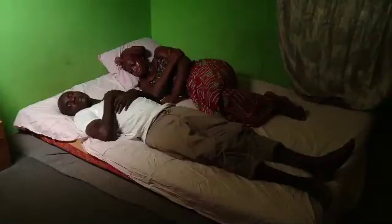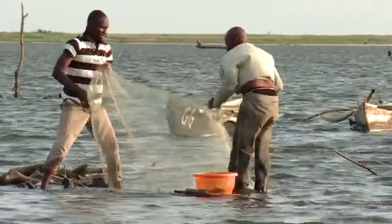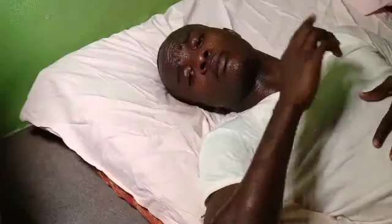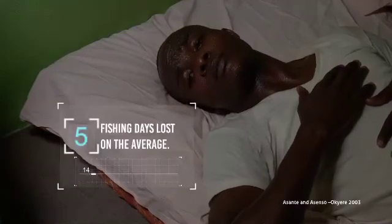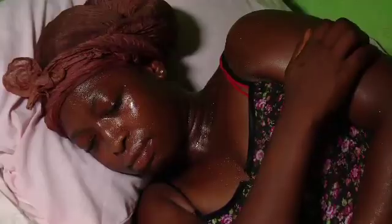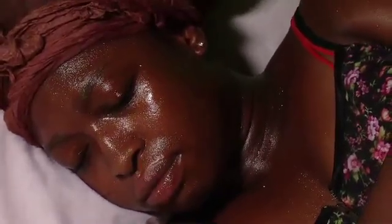Mr. and Mrs. Mensah have both been sick with malaria for a few days now. Mr. Mensah is a fisherman who relies on his daily catch for his livelihood. For every bout of malaria, which is frequent throughout the year, he loses an average of 5 fishing days. Mrs. Mensah also subsidizes the family income with petty trading, but she's too ill to work.